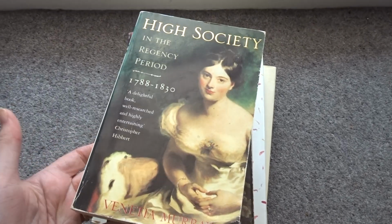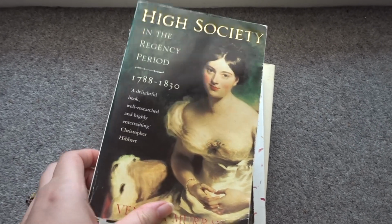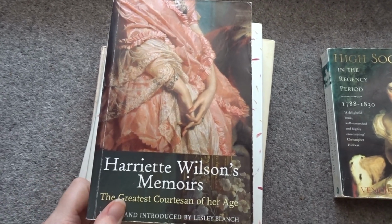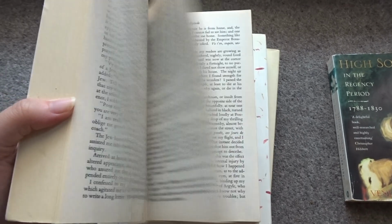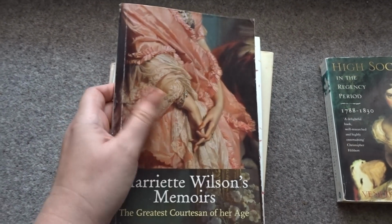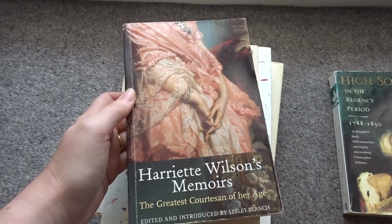But yeah, I liked it. It's just the writing isn't for me enough to then want to pick it up again. So that's going. I'm also going to part with Harriet Wilson's memoirs, The Greatest Courtesan of Her Age. This is actually memoirs written by Harriet's own hand. This was really good. It was really interesting. Definitely worth reading. But as I said, I've read it now.